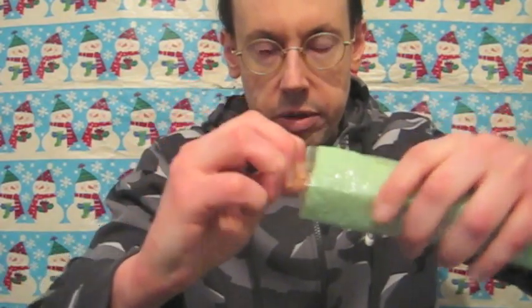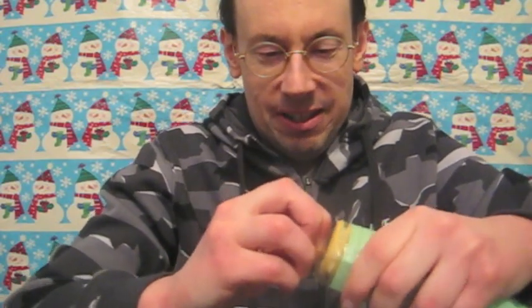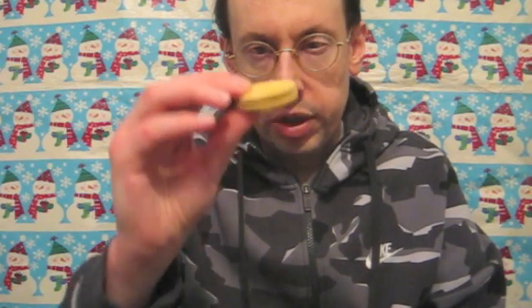So I open this up here and they give you a nice plastic tray that you can just slide out. As I said, you can just slide out. Of course, the opening is too small for the tray, but we're going to do it anyway. And here we have one of the cookies. It's your standard Oreo knockoff.